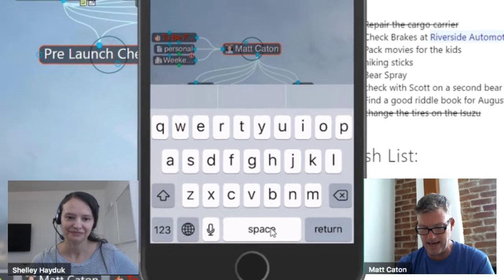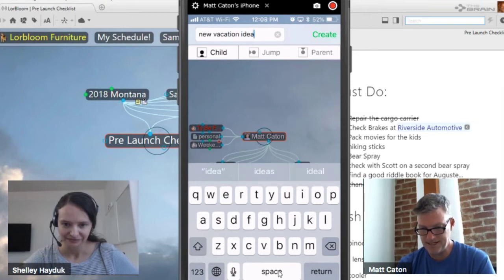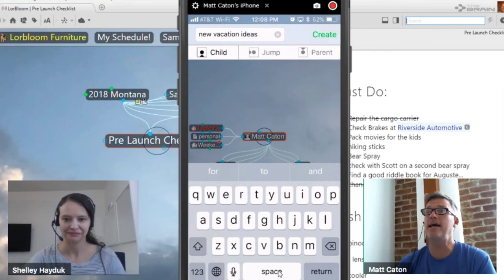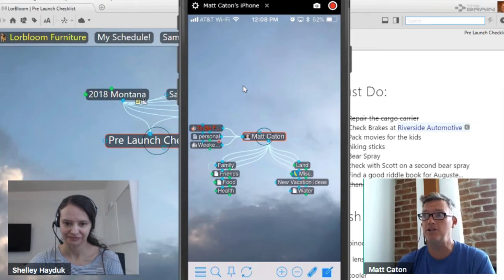So now I can say new vacation ideas. So I can create that, as you can see at the top, I can create that as a child thought, a jump thought, or as a parent thought. I'll leave it on child thought and just tap on create. So that creates a new thought, new vacation ideas.